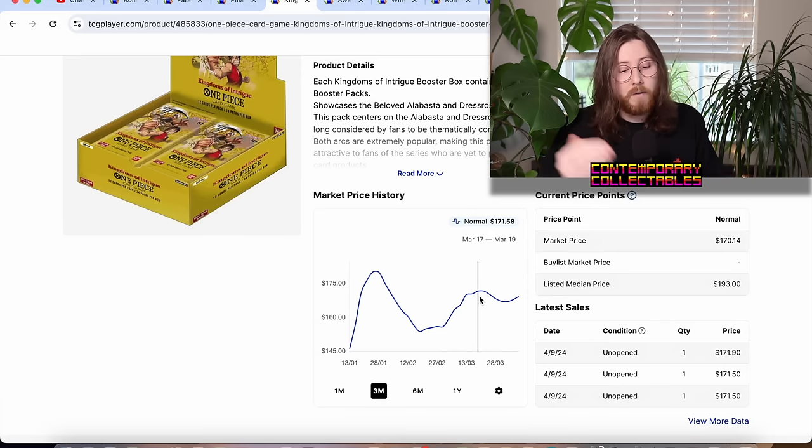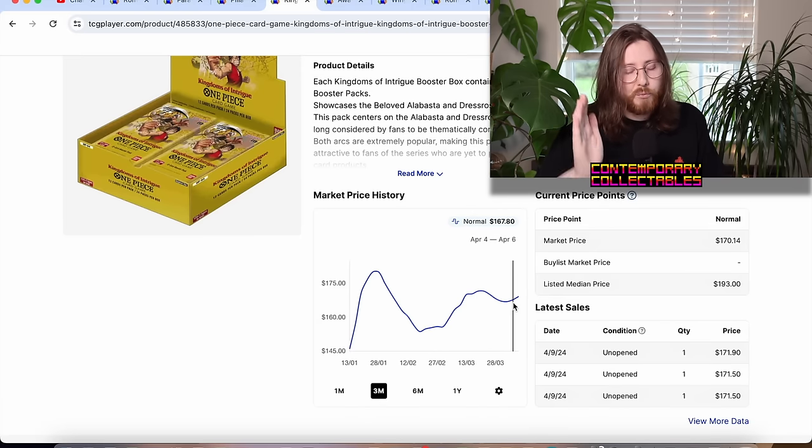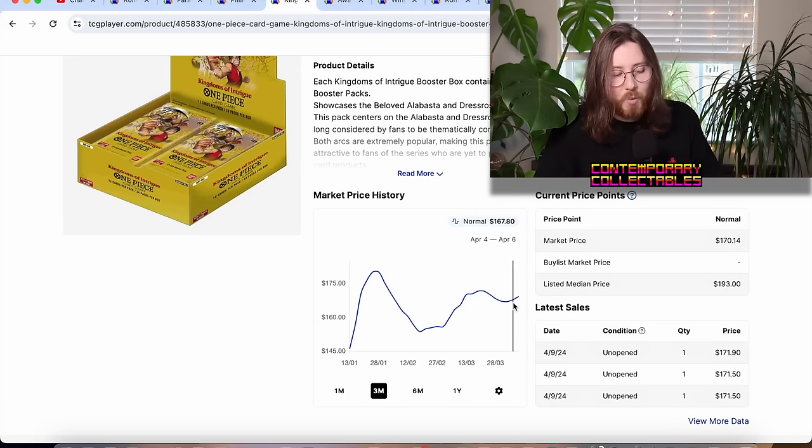I mean, we're knocking on the door, and as you can see, we've got a little flip up at the end, which could suggest further uptick. Now, market price is currently sitting at, again, $170. We're kind of seeing the same thing, guys.